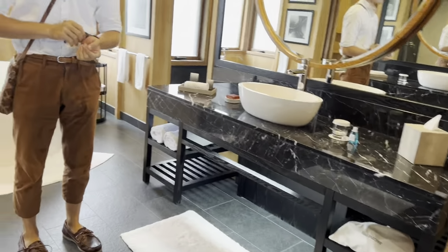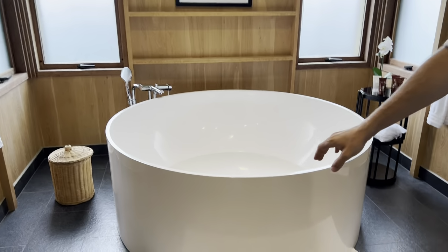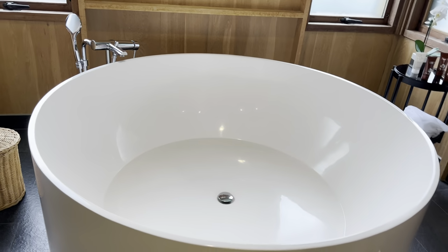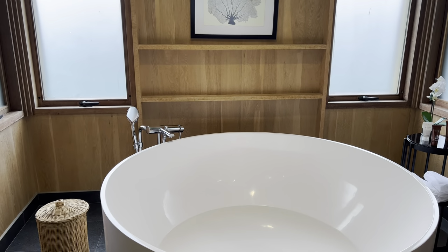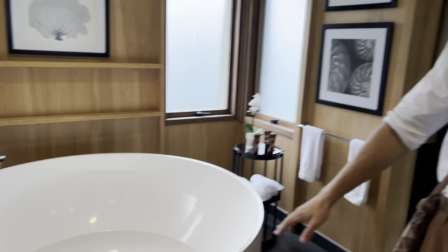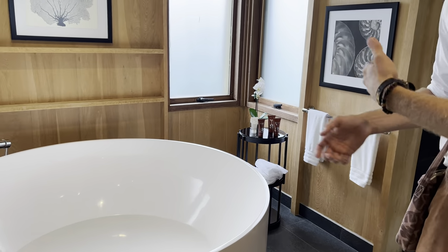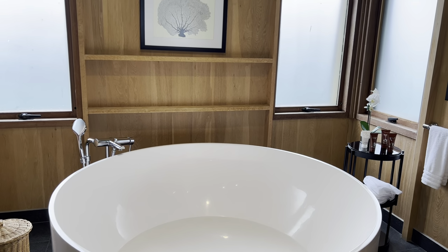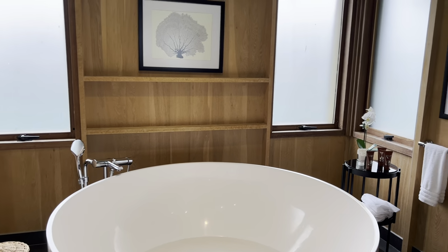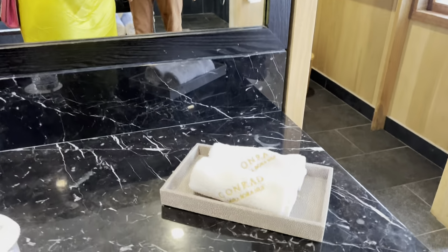This is the bathroom with the bathtub that can contain 300 liters of water. Just please note that we have a tank that contains 200 liters of hot water. Means when you fill it up, you will need to wait 2 to 3 hours before taking a hot shower again. Oh wow! Because this is 300 liters. Otherwise, you will fill in the cold water.